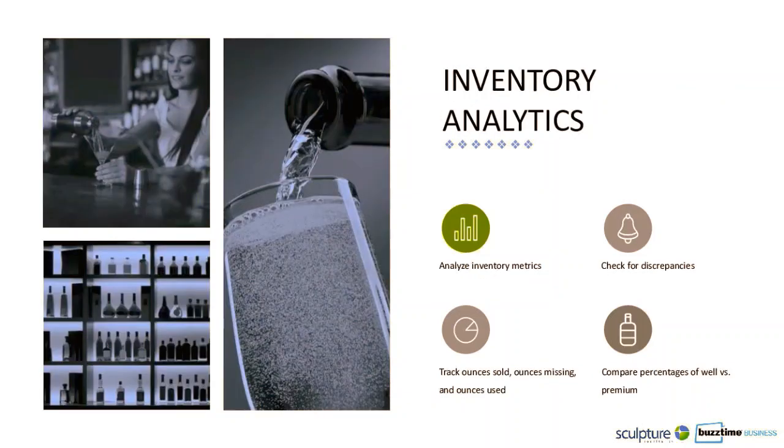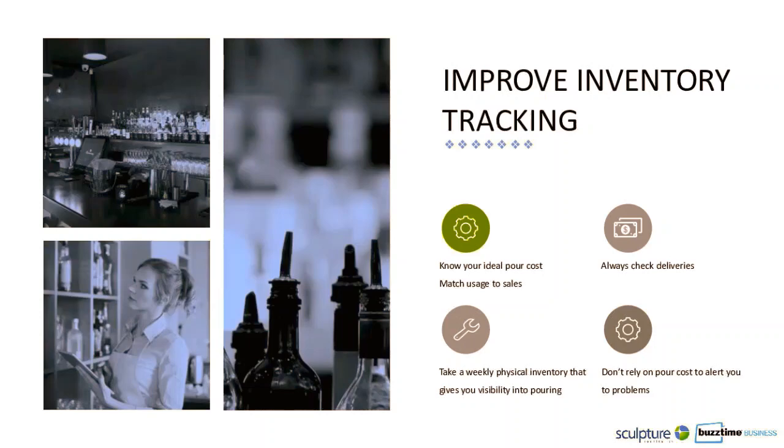So the other thing we want to do is we always want to check our deliveries in. It sounds like such a simple thing, like restaurant management 101, but it's amazing how many times when we're doing audits for our clients, we find out that, hey, you didn't actually get that case of beer that's on the invoice. I wouldn't say it happens every week, but it happens enough times that you can tell that people aren't actually very carefully checking the deliveries.